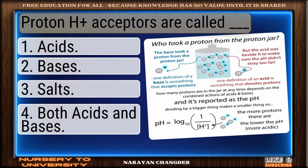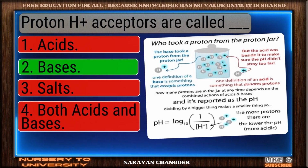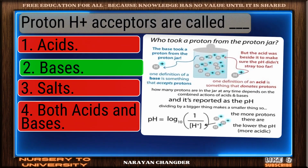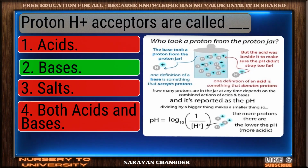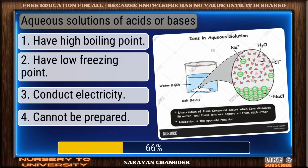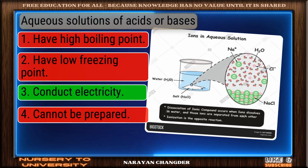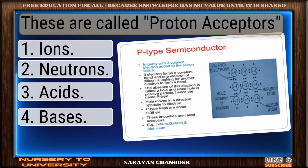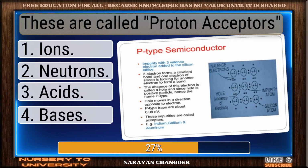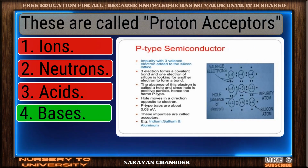Proton H+ acceptors are called dash. Clear logic. Your choice bases is sound. Aqueous solutions of acids or bases. Well reasoned. Conduct electricity is the correct choice. These are called proton acceptors. Great thinking. Bases is the right choice.